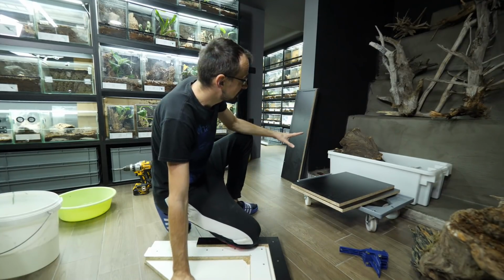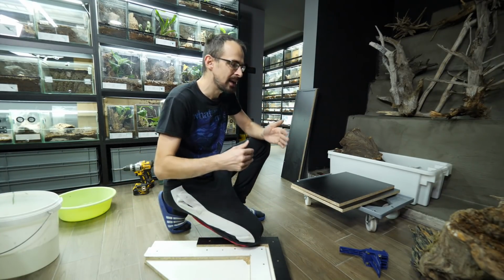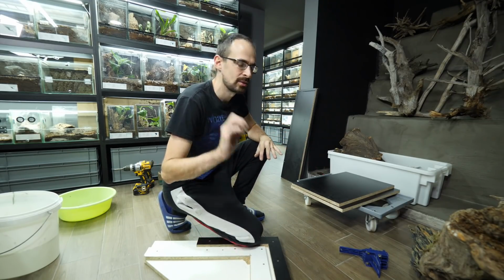Now with all boards cut, I need to pre-drill some holes for screws, and then I need to connect them together just like I would connect any furniture piece. It is a really straightforward job.